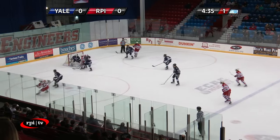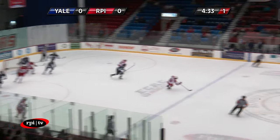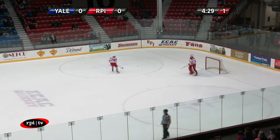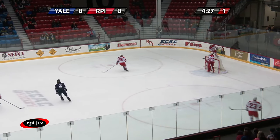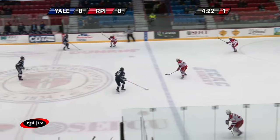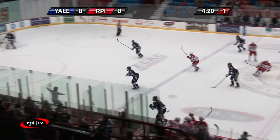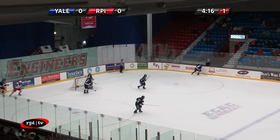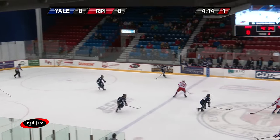Fed across to Johnson, he'll throw it on goal. Redirected, oh, a chance for Jerry. It was swept away, good defensive play at the last moment, as Jerry was on the doorstep, ready to stuff home a rebound. Bulldogs clear it out and all the way down. Back comes Hallbauer near side for Johnson, who dumps it in. First one to it is going to be Lindstrand, or he'll shoot it far side.